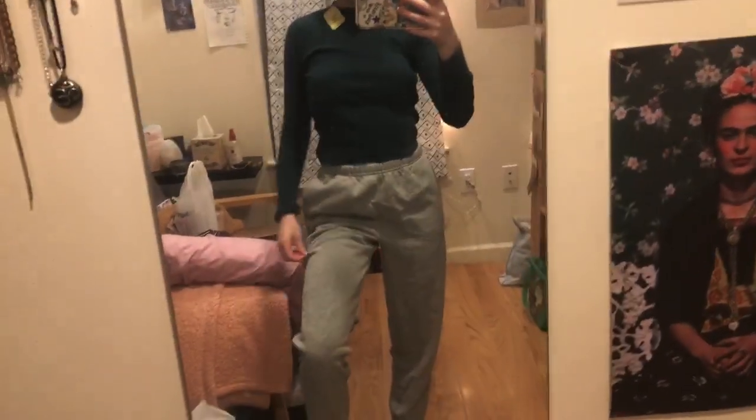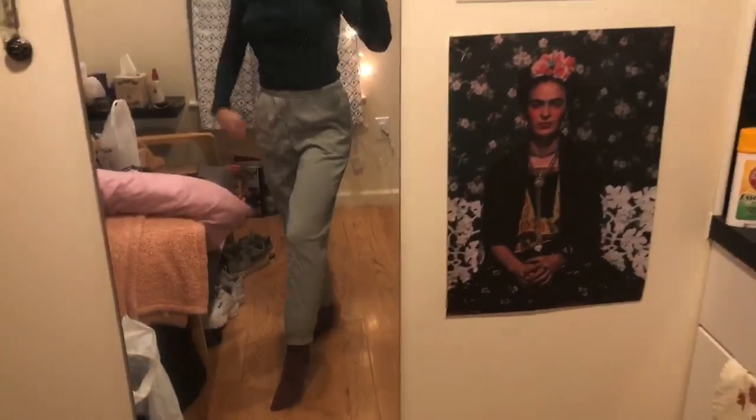I ended up buying these sweatpants. They have pockets, they're gray, they're just sweatpants, nothing too special about them. They're really comfy. I really needed some sweatpants for dance. And last but not least, I got this black turtleneck shirt, black stripe down the center, which I think is kind of cool. And yeah, this will probably be my thrift flip too. I'm probably gonna do something to it. And that's all I got.